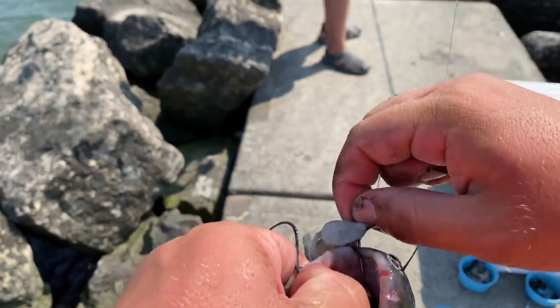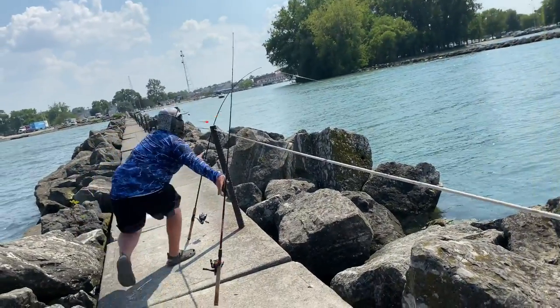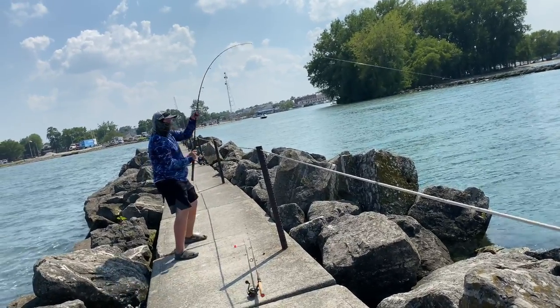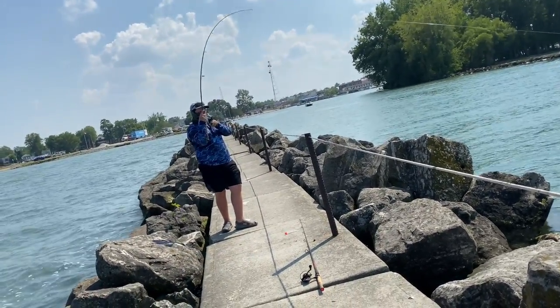And I don't want to have to go back and get the other two. Aaron! Oh my god. I got the fish. Okay. Big one. That's probably the biggest one I've ever seen.